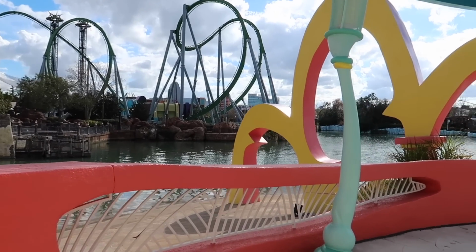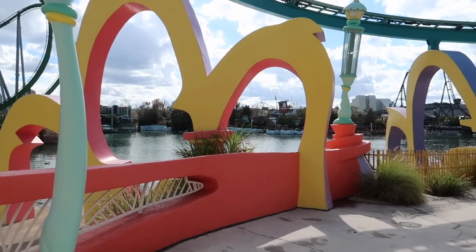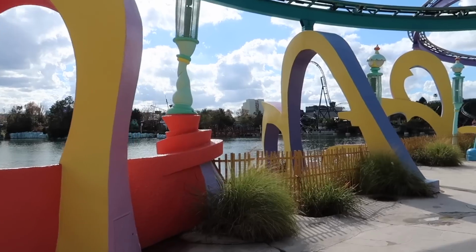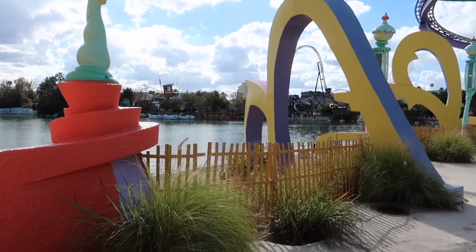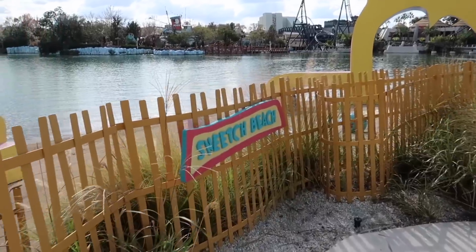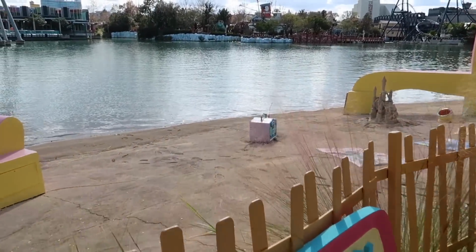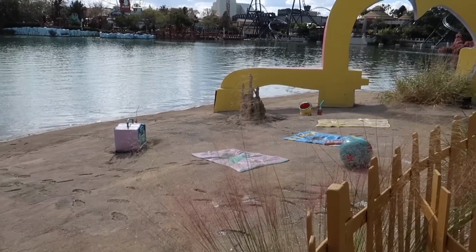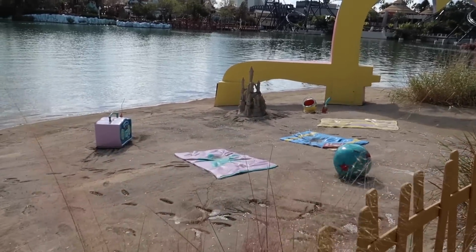I love the lagoon in the middle of Islands of Adventure, especially on a bright sunny day like today. It's just beautiful, sparkling, and here's that little secret hidden beach. It's not for us, it's for the Sneetches. It's the Sneetch Beach. There's also a little radio, and it's playing Sneetch radio. You would never see this walking by unless you came into this corner or from that viewing area that I showed you. I love these little details.